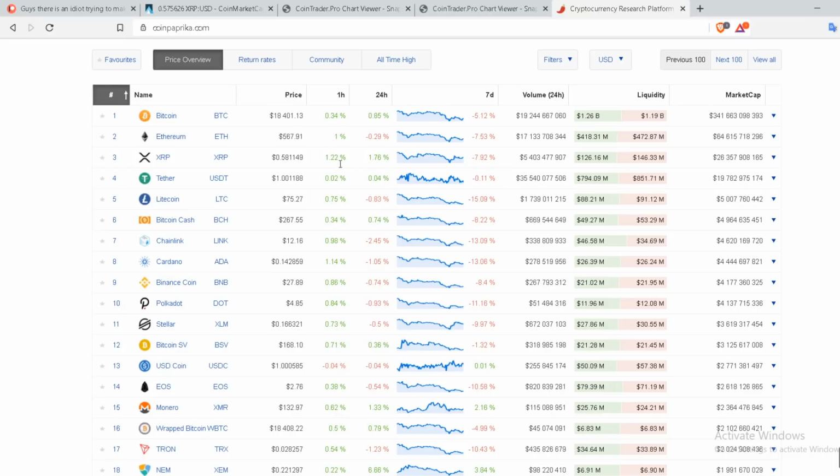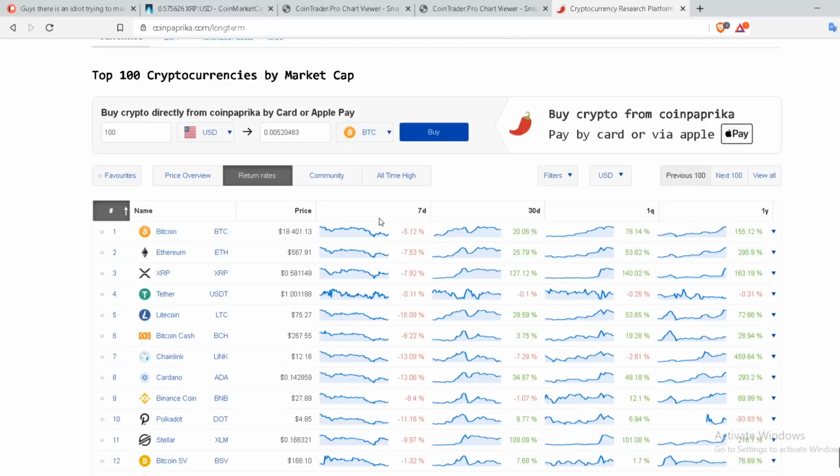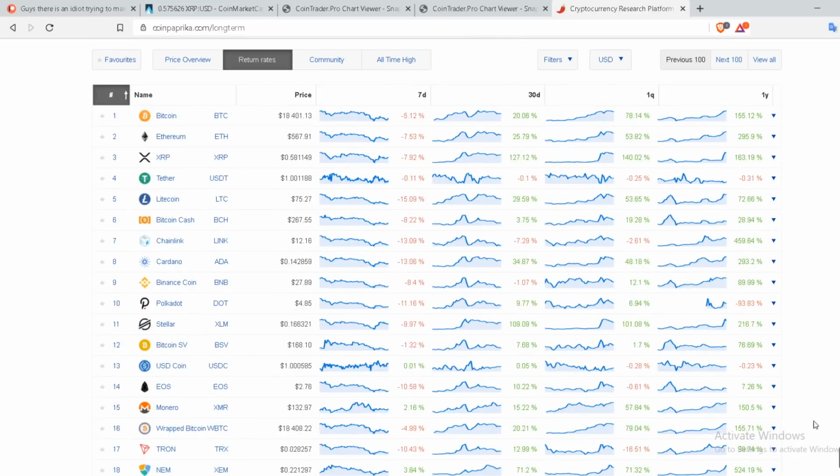Because when you look at the market, you see a lot of red in the 7 days. I personally see a lot of opportunities instead of negativity, because if you look at these 30 days, one quarter on a year, there is a lot of things changing. And these changes are really important. In 1 quarter, even after the fall, XRP is 140% up. And in a year, it's 160% up. Now, it's just getting started.